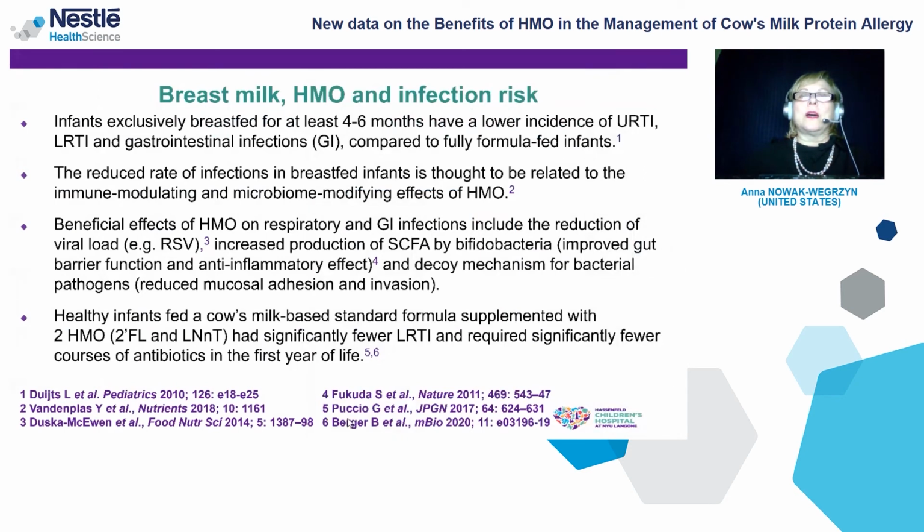I want to now focus on the very important aspect of breast milk, and it has been observed previously that infants exclusively breastfed for at least 4 to 6 months have a lower incidence of upper respiratory tract infections, lower respiratory tract infections, as well as gastrointestinal infections compared to fully formula-fed infants. And this protective effect is attributed to the immunomodulatory effects of the microbiome in the breast milk, as well as the effects of the human milk oligosaccharides.